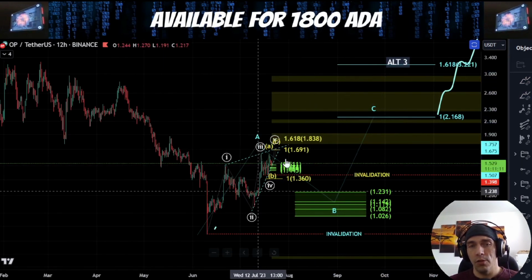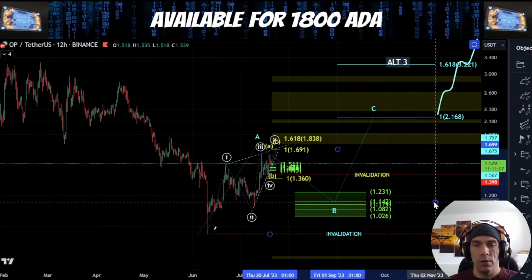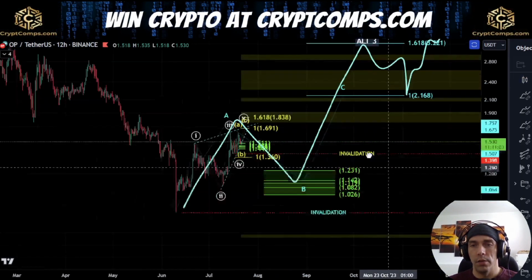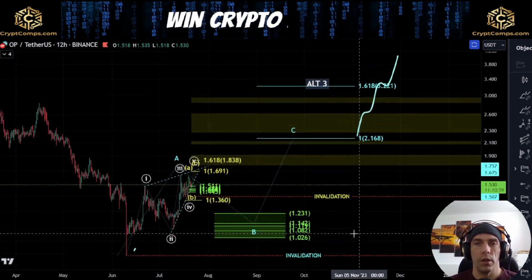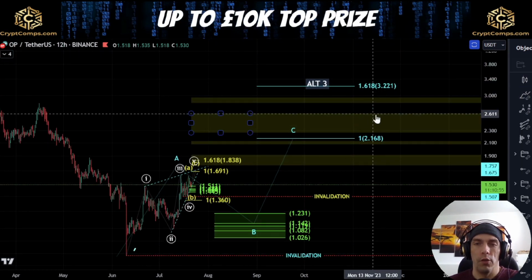There is potential here. It's not the greatest of structure yet, but if we do continue to hold this area here of this 89 cents, potentially we could start to see something like this develop to the upside, looking for this as a five-wave move, looking for that continuation.